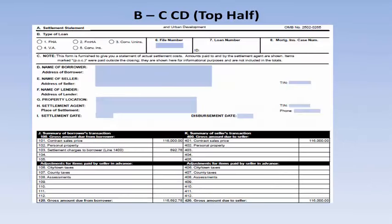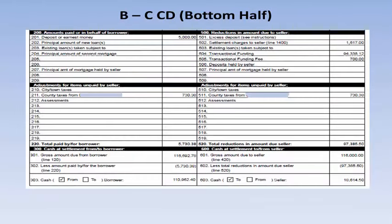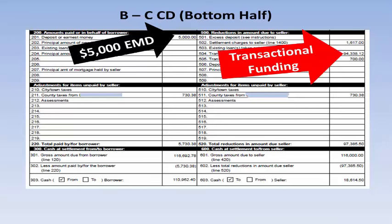Here's the B to C, top half of the HUD, $116,000 sale price. The other one, the first one was $115,000 sale price. Here's the B to C, bottom half of the HUD, $5,000 earnest money deposit. Now this is backwards. The end buyer has put up a smaller earnest money deposit than the student did on the A to B side. Doesn't matter, he's mostly covered in the event the end buyer didn't come to closing. There's the transactional funding, so he had no money in the deal.